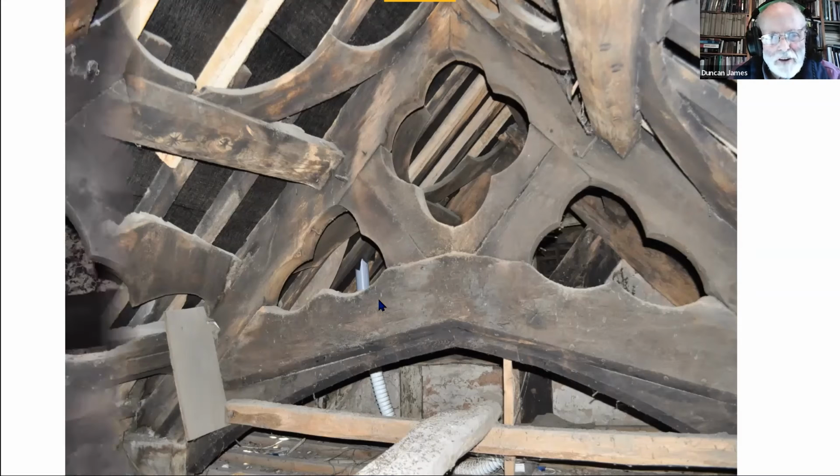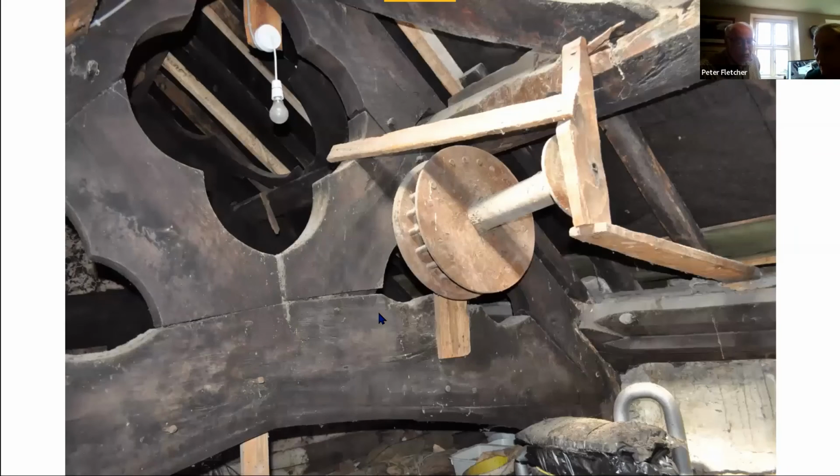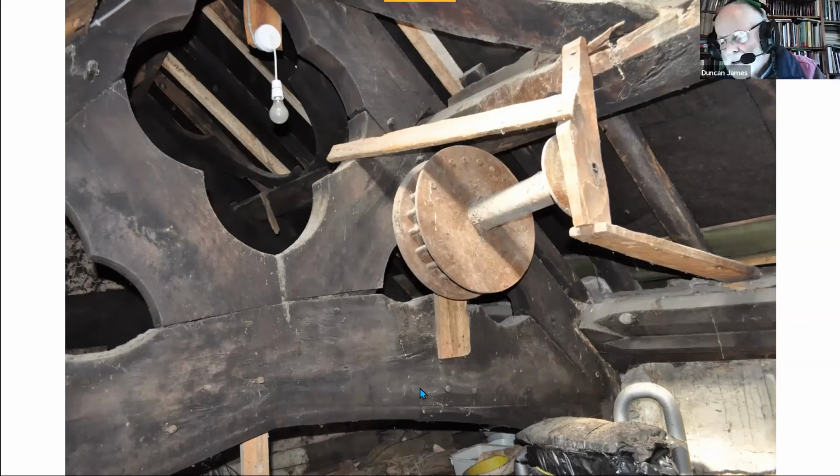I just wanted to show you this, just to show you that these buildings get used for many purposes. How are we doing for time, Adrian? Are we okay? I think we are.